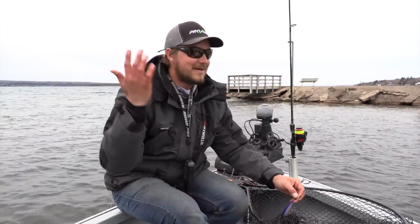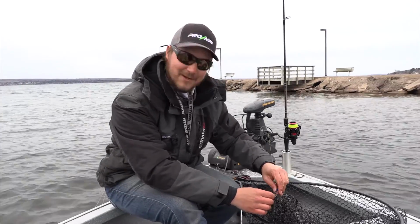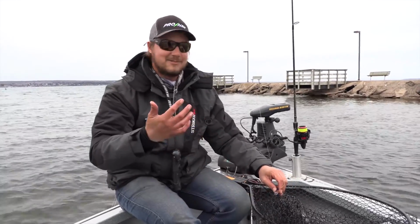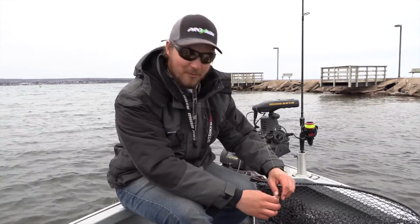Right now you can see we haven't even made it past the end of the marina here, so we're only in about 6 or 7 feet of water here, and the reason we started so close to the launch is because this water is significantly warmer than the open lake out behind us.